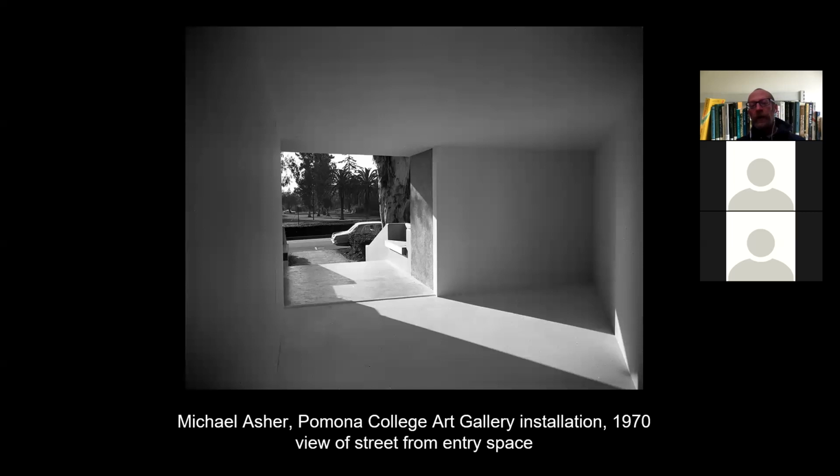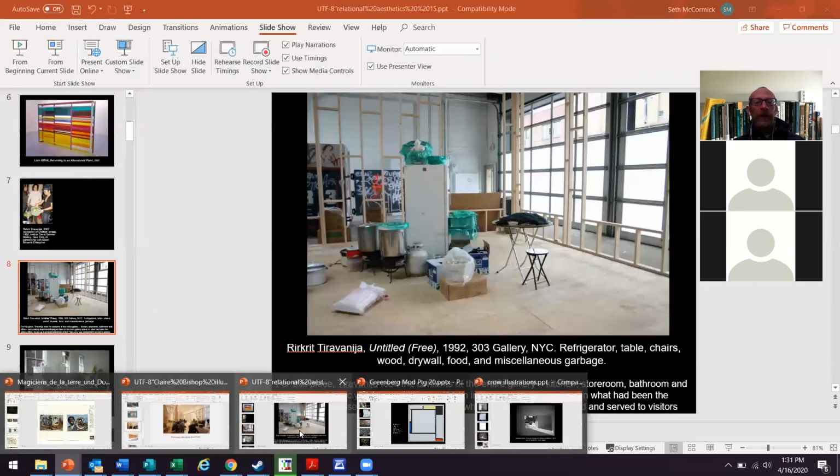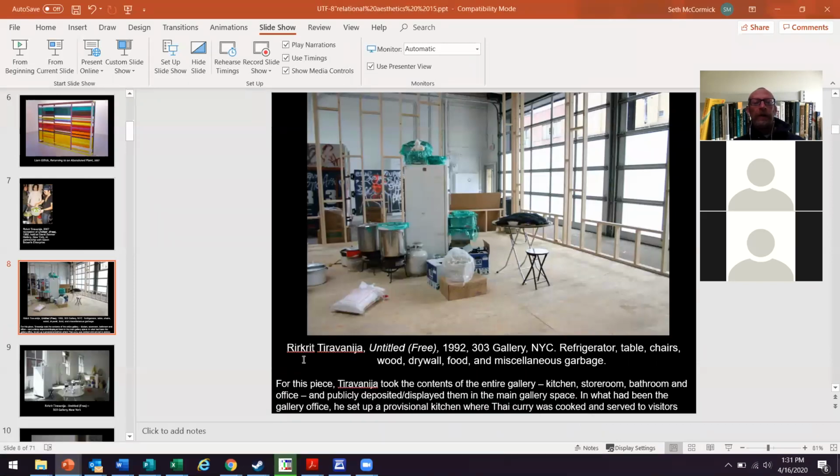That's something that Asher's piece is maybe calling attention to here. Or if we go back to Tirvanijah's piece, bringing all the stuff from behind the scenes onto center stage here also makes the gallery seem a little less glamorous.